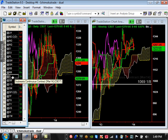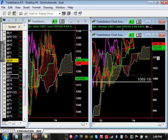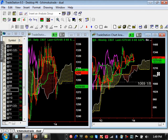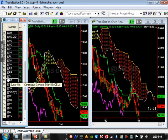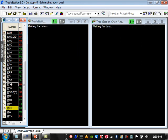Soybeans here really doing nothing at all. This is just one ugly chart here. It's at a minor support right now. Resistance on this one's going to be about 1400. Sugar, you could see here, broke the support 16.51. It looks like it's trying to go down to a whole new level, going lower. So we have to wait and see exactly where that's going to stop.